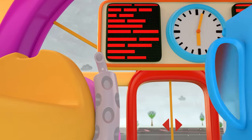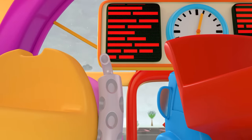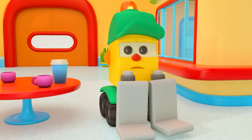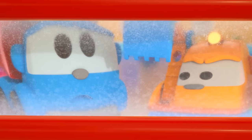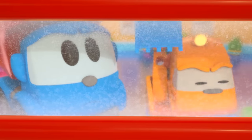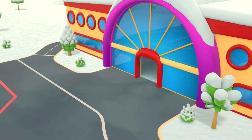Flight number 123 has been canceled. But that's our flight. And we're not going to fly anywhere. Strange. The snow has stopped. Let's check and see. Good idea, Scoop.